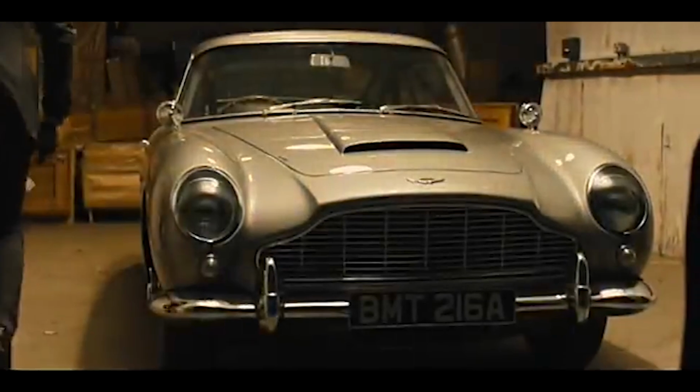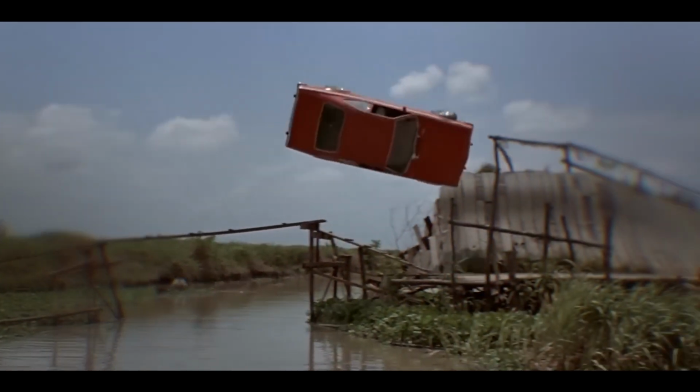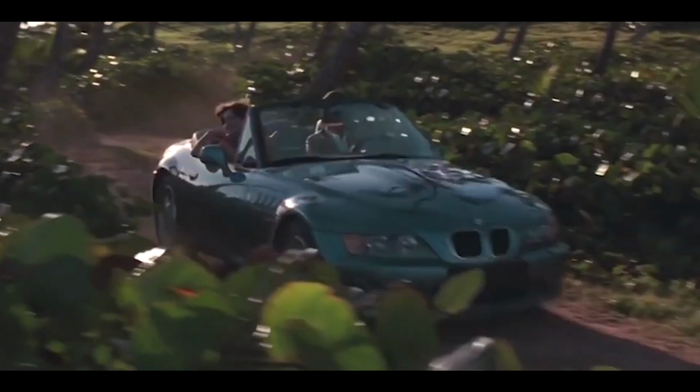Not all Bond cars are great, some of them are terrible. We're going to count down 007 of the worst Bond cars of all time, finishing up with what we think is the pick of the worst wheels that have ever had a license to landfill.